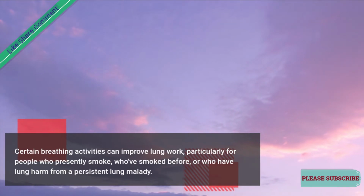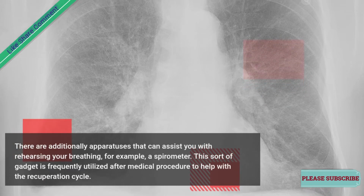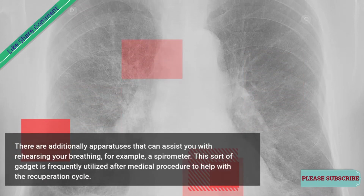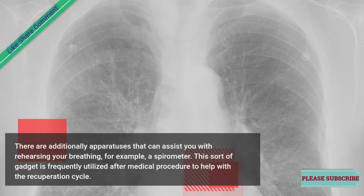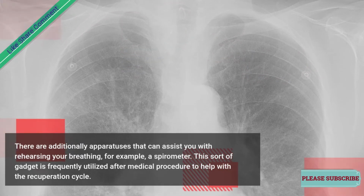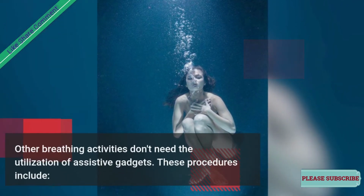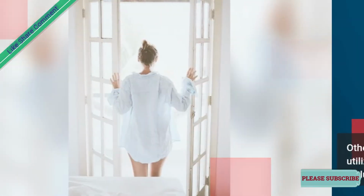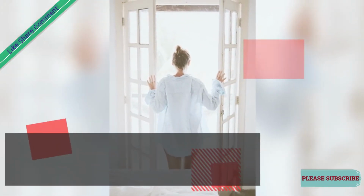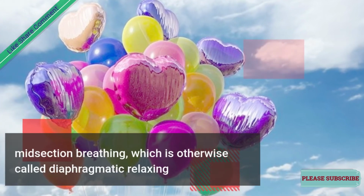harm from a persistent lung malady. There are additionally apparatuses that can assist you with rehearsing your breathing, for example, a spirometer. This sort of gadget is frequently utilized after medical procedure to help with the recuperation cycle. Other breathing activities don't need the utilization of assistive gadgets. These procedures include tightened lip relaxing, midsection breathing, which is otherwise called diaphragmatic relaxing.